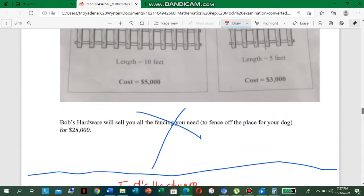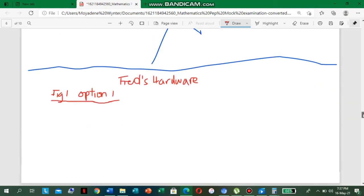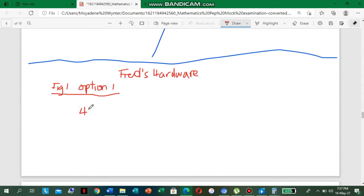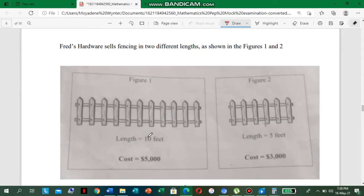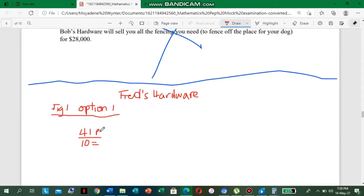So therefore, we have to look at the perimeter, and then we have to divide it by the one length, which is equal to 10 feet. Our perimeter is 41. We have to divide the 41, which is our perimeter, by 10, which is one length of fence. So divide the perimeter by the one length of fence, which is 10.